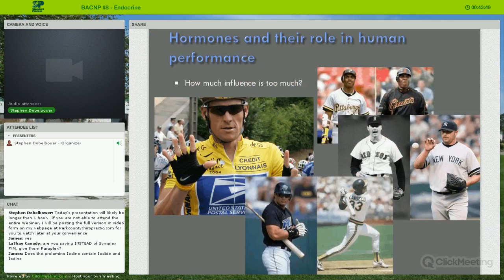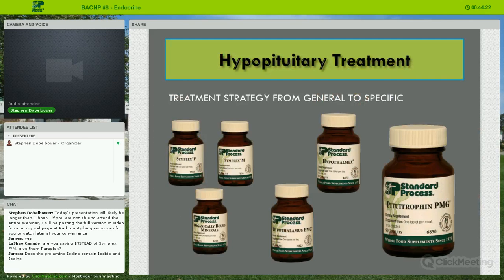So I included that not only because it's funny, but because it gives us some food for thought. How much is too much when we're talking about providing optimum function for our patients? And I certainly want to be able to do that. I don't necessarily want to be giving somebody the juice to hit more home runs. But if it means addressing a person's hormonal profile to improve their performance, I think that's a very worthwhile endeavor. So how might we do that?